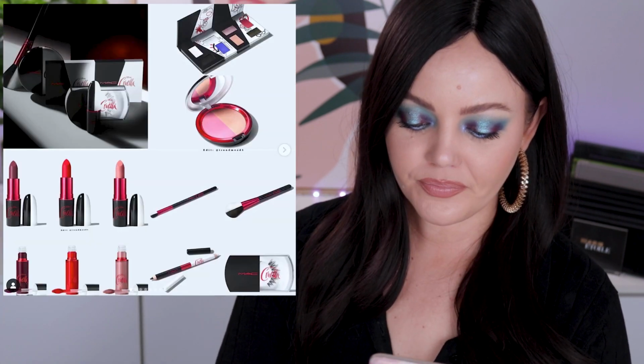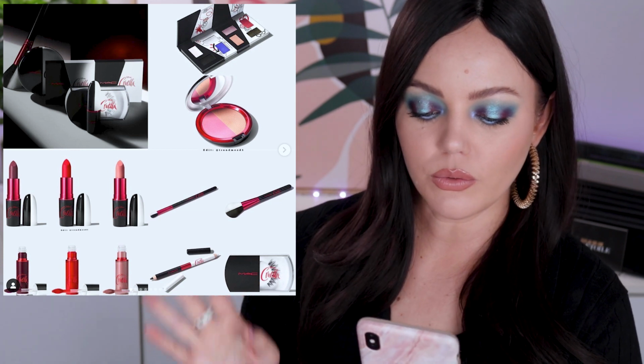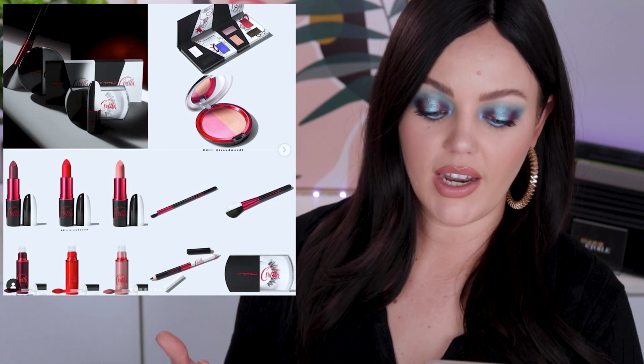Oh my God, this one. My God. MAC Cruella. Look, lip products, fine. Great. Pencils, brushes, great. Cool. Packaging, okay, fine. Then you get to this eyeshadow palette. I want to know what the heck anyone was thinking.